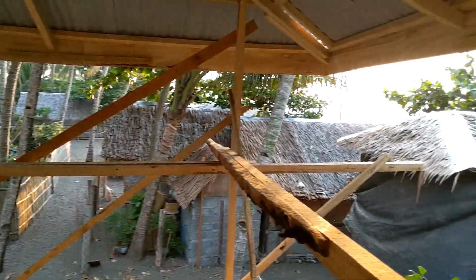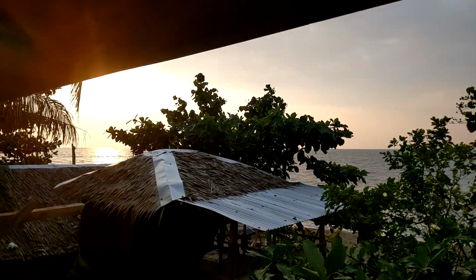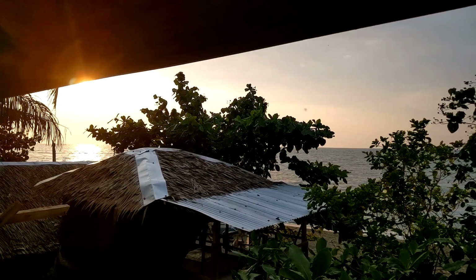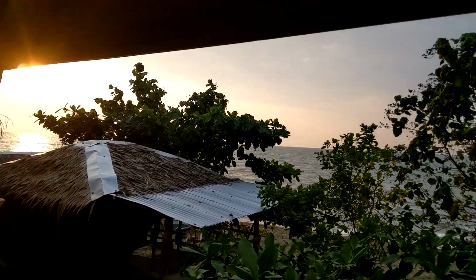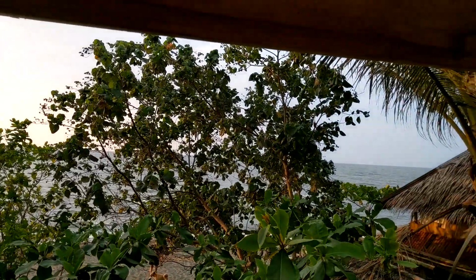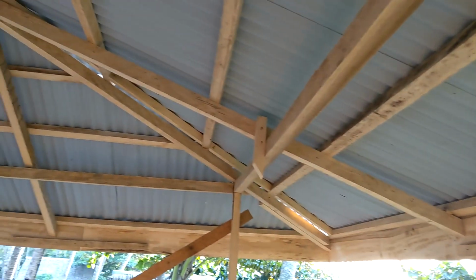But check this out. Sun's going down, sunset. Imagine that once this is all complete. So, Sunday, September 22nd, roof is on.